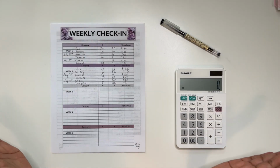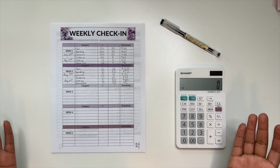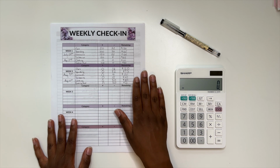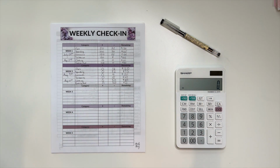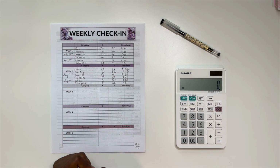So there you have it, everyone. That is just a quick and simple way that I go in and check my spending each week. As I always say, it's a nice time to reflect. If you see that some categories are low, then you need to change your budget to make it actually something that you can stick to within your budget. But overall, hope you were able to follow.